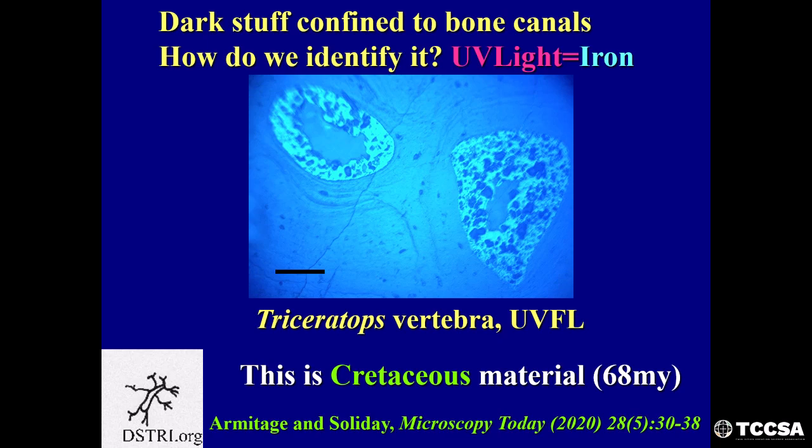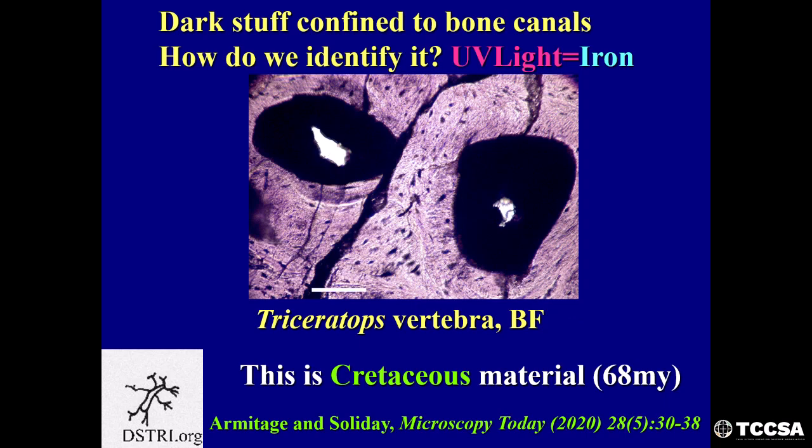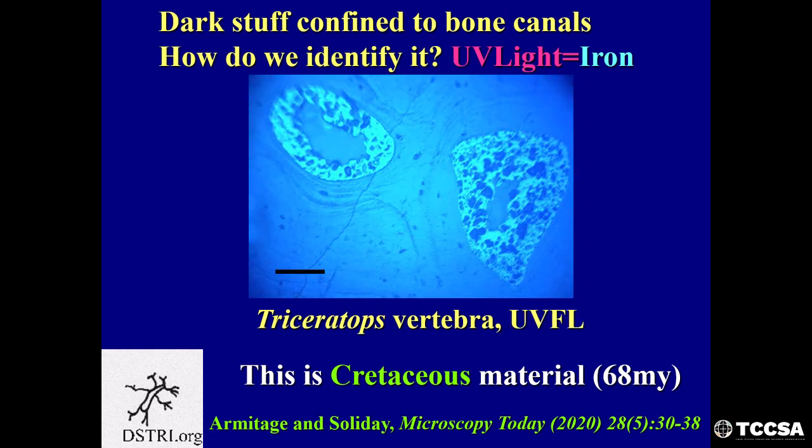It lights up like a little lighthouse. Look at that. That's only UV light hitting that. And so it's returning a signal and it's saying, I'm iron, I'm iron, I'm iron. And look, I don't go past this sharp line. Look at that sharp line. If this is leaking out into the bone, why don't I see it leaking into the bone? I don't. The clots, and so we know these are clots.